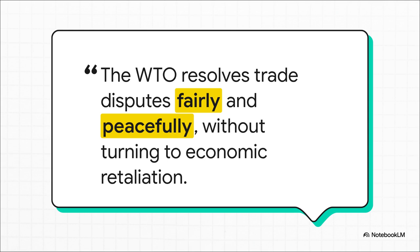The WTO's dispute settlement mechanism acts like a neutral referee to resolve these issues, peacefully, which is so important because it stops them from blowing up into damaging trade wars. It's really all about keeping the race fair for everybody involved.